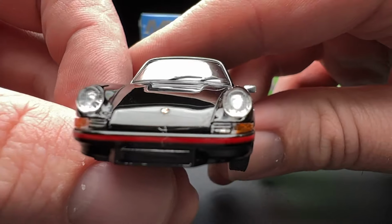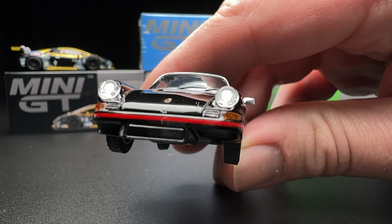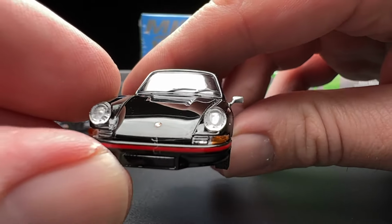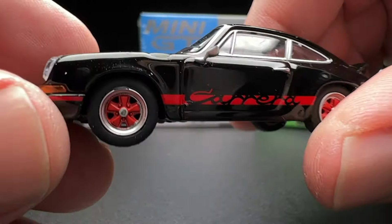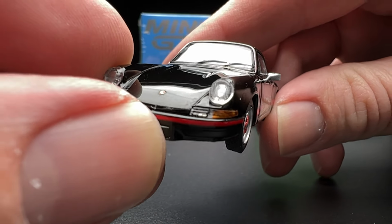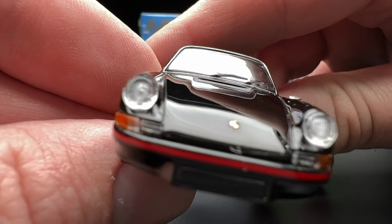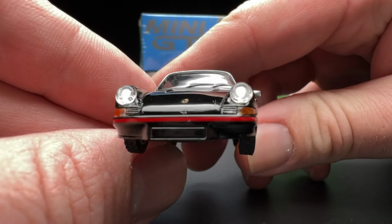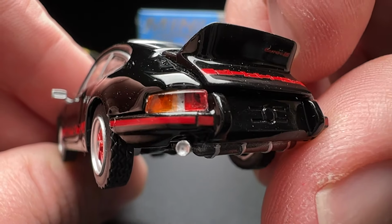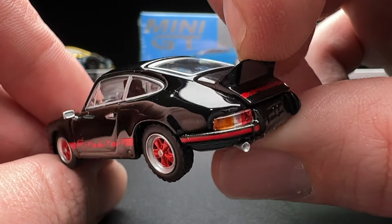Come on, would you focus? Why are we having focusing issues here? Let me see if I can fix that. Back off, come forward. Usually I can get a little bit closer. Looks like that's about the limit there. Oh, maybe it's acting funny because it's a black car. I'm not really sure. There we go. That's usually how close we can get. I don't know. Overall, I think it looks pretty good.